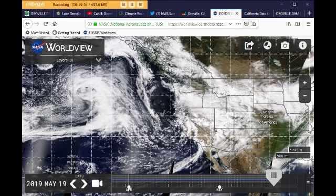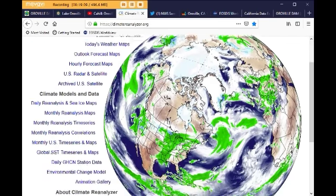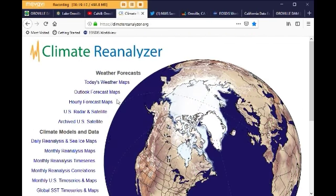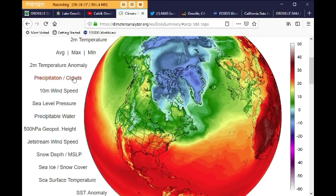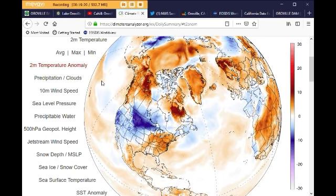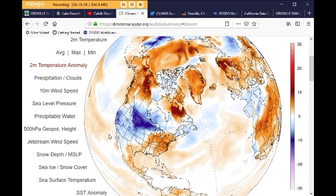And when we look at Climate Reanalyzer, oh, that's the wrong one. When we look at Climate Reanalyzer, when we look at the 2-meter temperature anomaly map, now this is the temperatures where they are normally this time of year. And when it's in the blues, then it's colder than it normally would be.